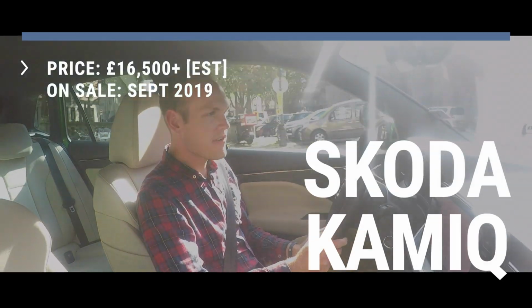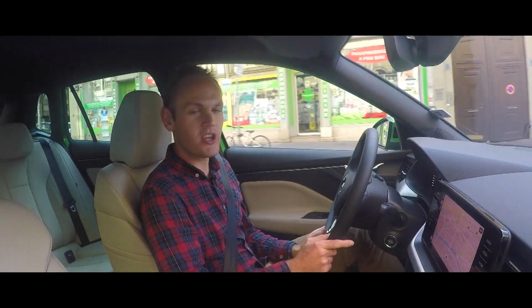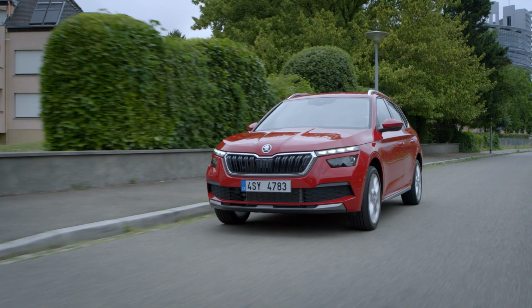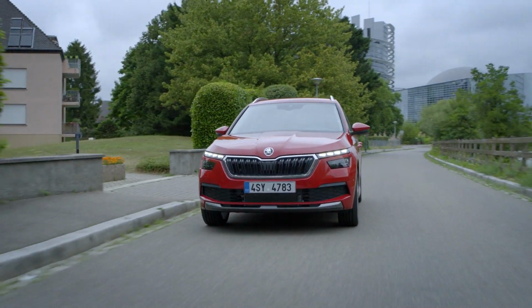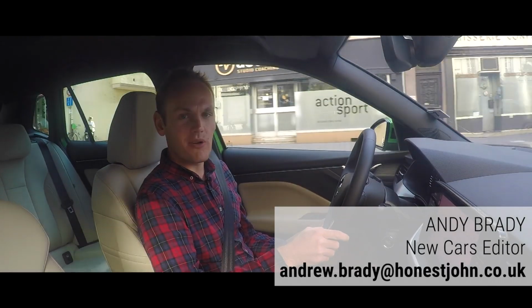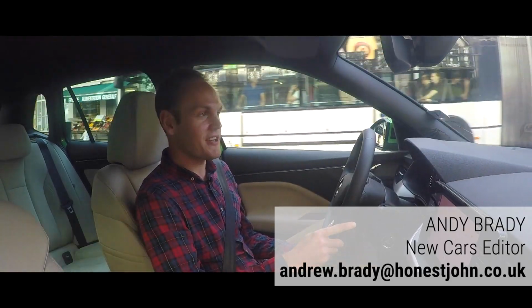Another day, another Volkswagen Group SUV. Today it's the Skoda Kamiq, Skoda's small crossover to rival the likes of the Suzuki Vitara, Honda HR-V and of course the Seat Arona. It shares a platform with cars like the Volkswagen Polo, Skoda Scala and the Seat Arona. So that explains why it's so similar to the Arona.